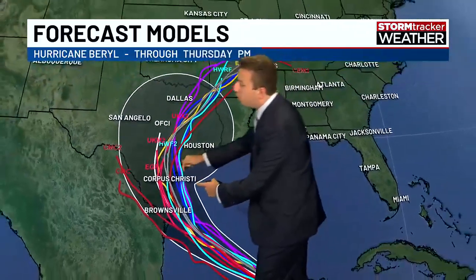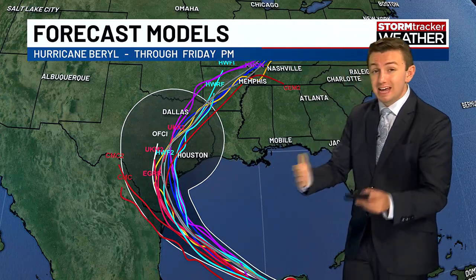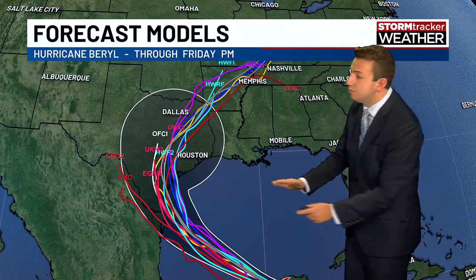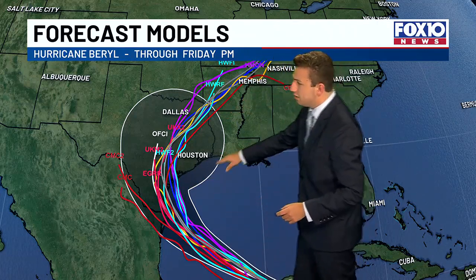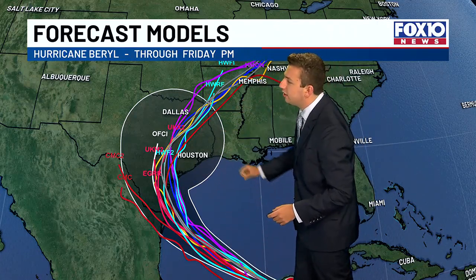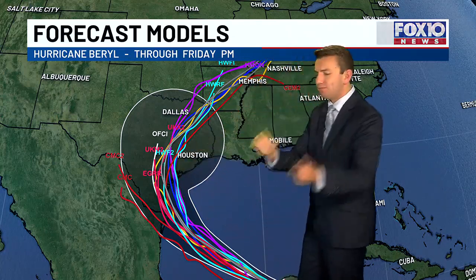This group of purple and pink models, these are some of those hurricane-specific models showing a stronger system, and a stronger system will tend to move more north. That is why we have that model spread there. You also see even Louisiana included partially in this forecast cone. We're going to see a pretty sharp turn here.